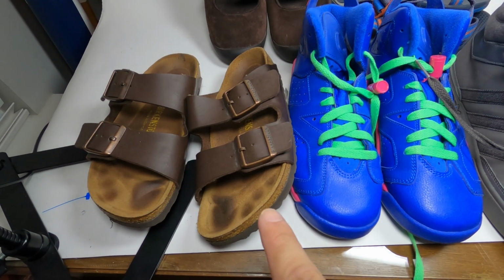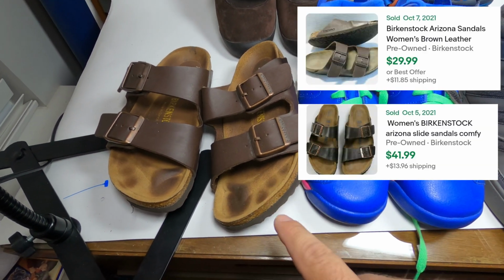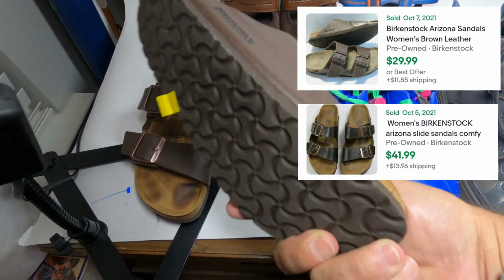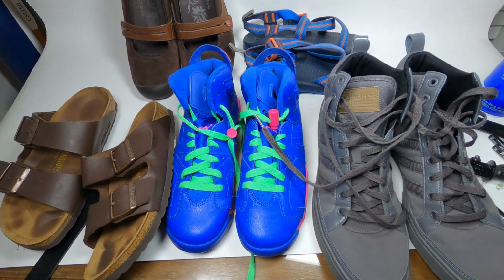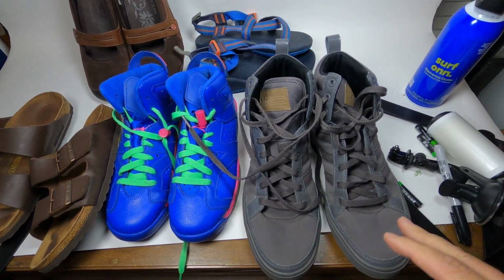But to make up for it, I did get some Birkenstocks, and these always sell real well. Really good condition on these, like almost no wear on the bottom. So definitely a good pickup, and considering all the competition to come away with 5 decent pair of shoes, I'll take it.